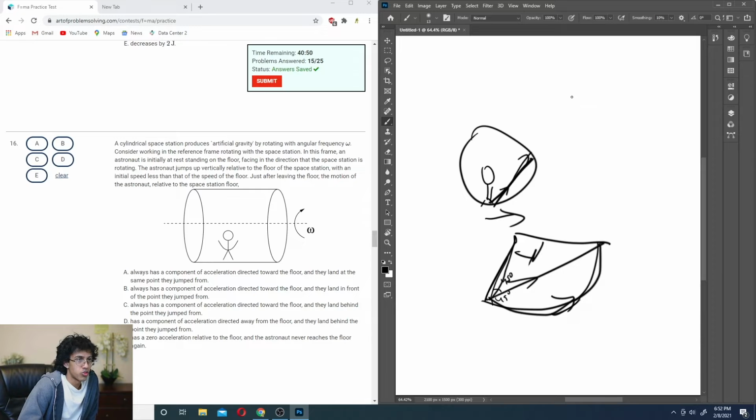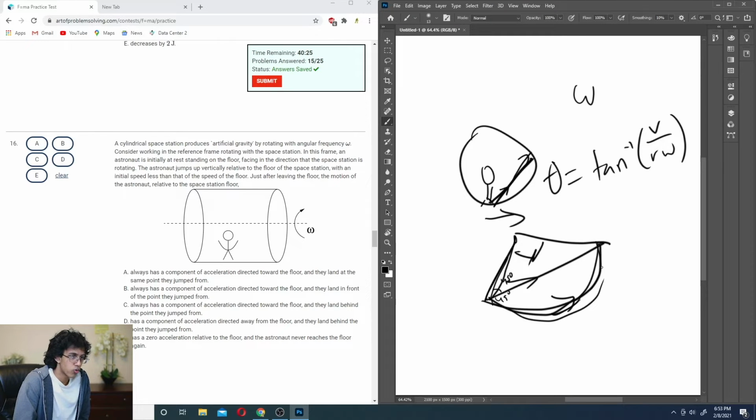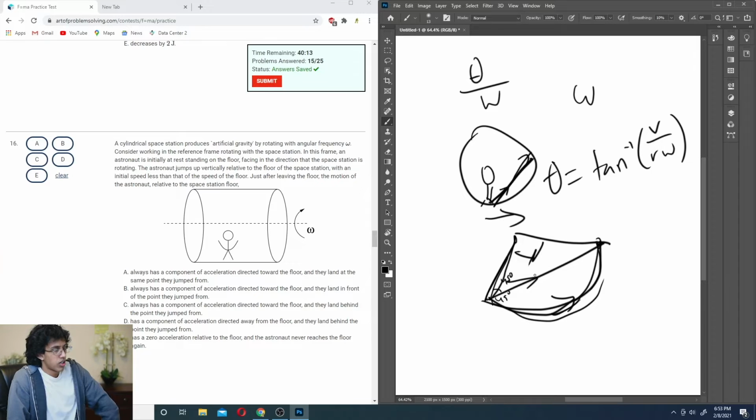So let's say the floor is moving at omega, and this is a 90-degree angle, right? Basically theta is equal to tan inverse of v over r omega. Then the time it takes for the floor to travel to that point is going to be theta over omega, right? And the time it takes this guy to travel there is going to be what? This should be pi over 2 minus theta, because it's 90 minus that.